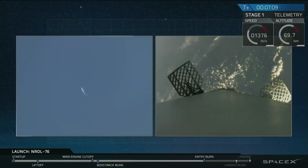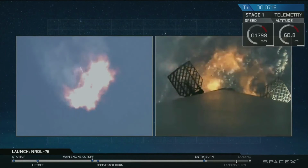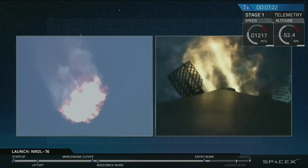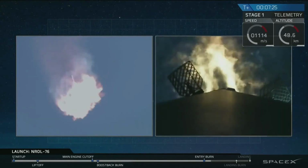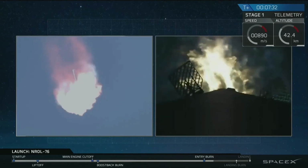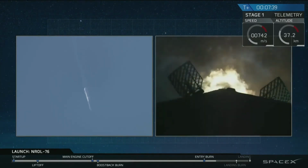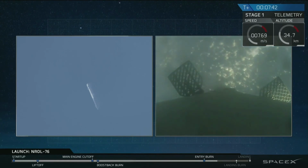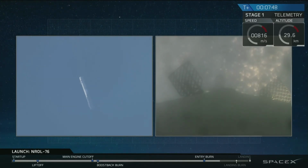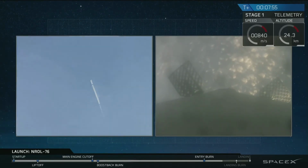Stage 1 entry burn startup. And we've entered the entry burn startup. And we have ignition of the entry burn. This is a 25-second burn. Entry burn shutdown. And we have shutdown for the first stage. In about 45 seconds, we'll have our landing burn begin. That landing burn will last for about 30 seconds. And then we'll have touchdown of the vehicle.